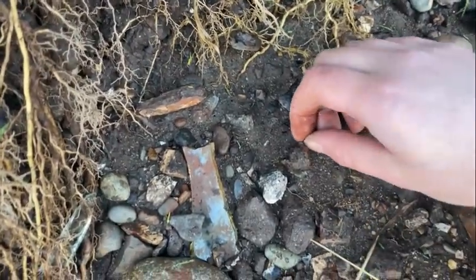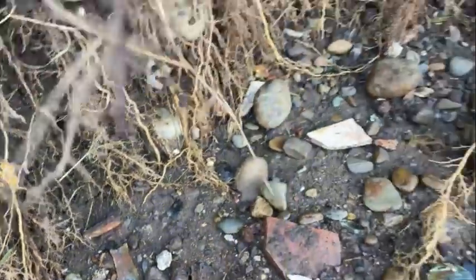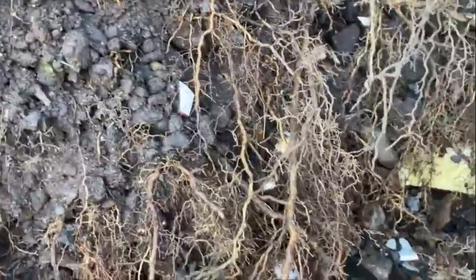I'm wondering if there's been something dug out of the bankside or eroded out the bankside recently that's had lots of seed beads on it. Can't see anything.